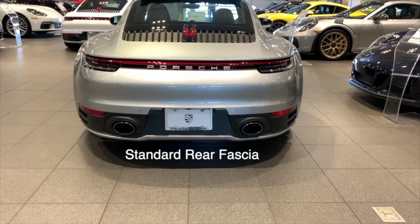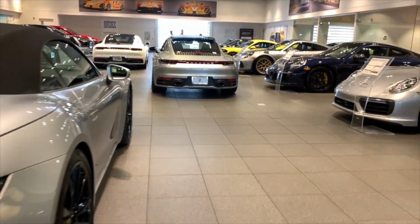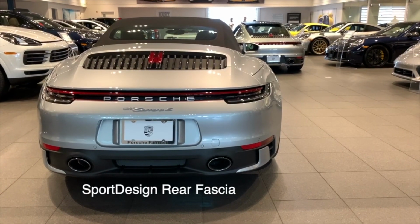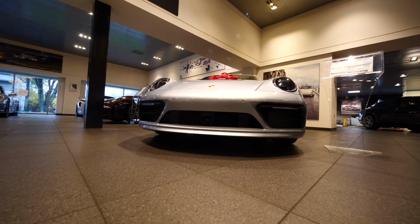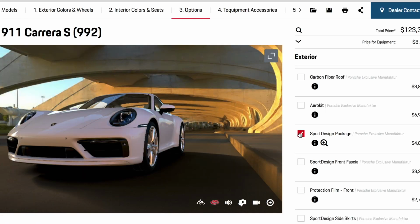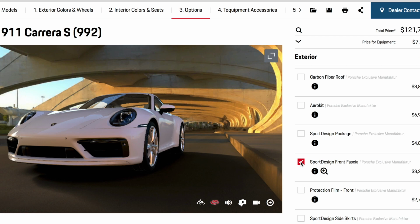I thought I loved it on the configurator until I saw it in real life, and then I was, no, I don't like this. But it's personal preference. Don't listen to me. Get what you love the look of. $5,000. Yeah, it's mostly cosmetic, but it does change the approach angle of the car and does reduce the fuel efficiency ever so slightly. And if you don't like the rear, like me, if you like the front but not the rear, you can just pick the front fascia here for $3,200. That's a nice option for some people, as opposed to getting the rear as well.